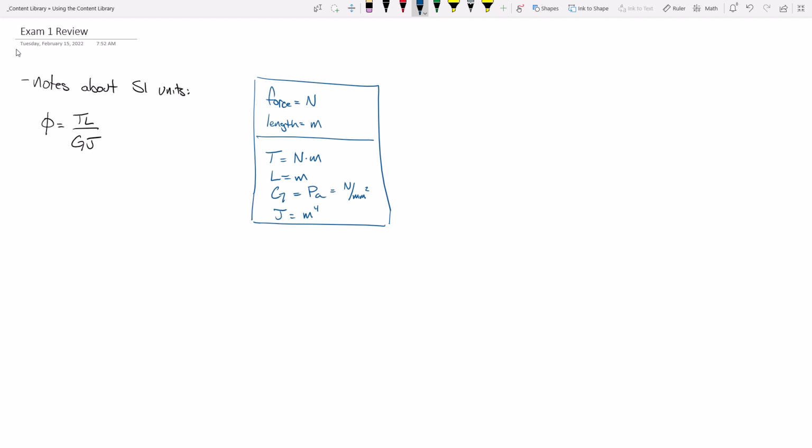Here's the system that I prefer, and I want to tell you why, okay? So this would be what I would call base units, and we're going to call this Dr. Mike's preferred units.